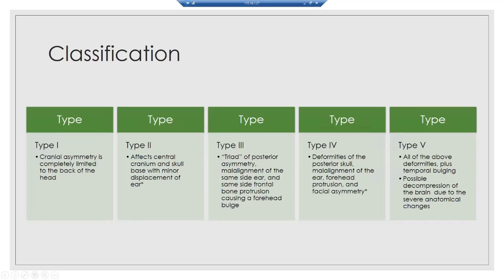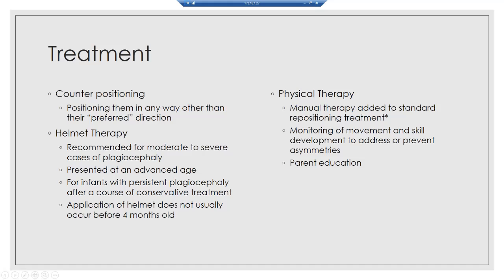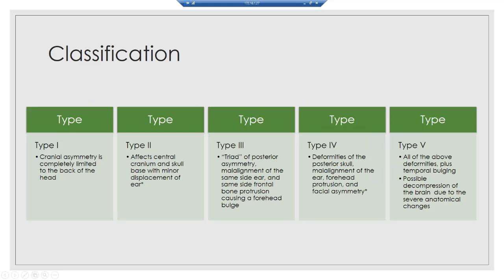Type 2 affects the central cranium and the skull base with minor displacement of the ear. Then type 3 is a triad, which is posterior asymmetry, malalignment of the same side ear, and same side frontal bone protrusion causing a forehead bulge. So this is where you would see the misalignment of the ears, where one may be further back or in front of the other one. Type 4 is deformities of the posterior skull, malalignment of the ear, forehead protrusion, and a facial asymmetry.